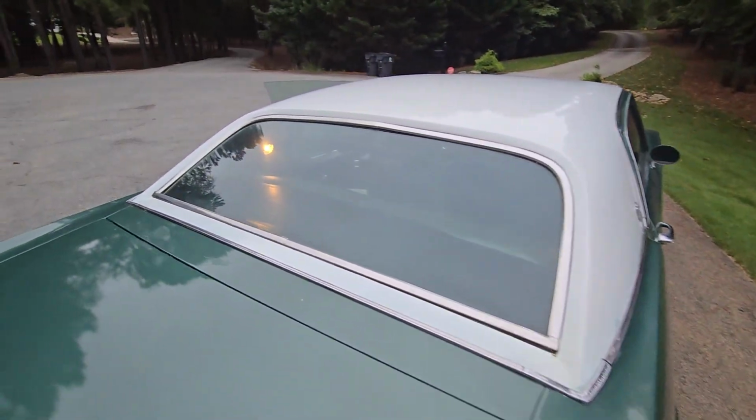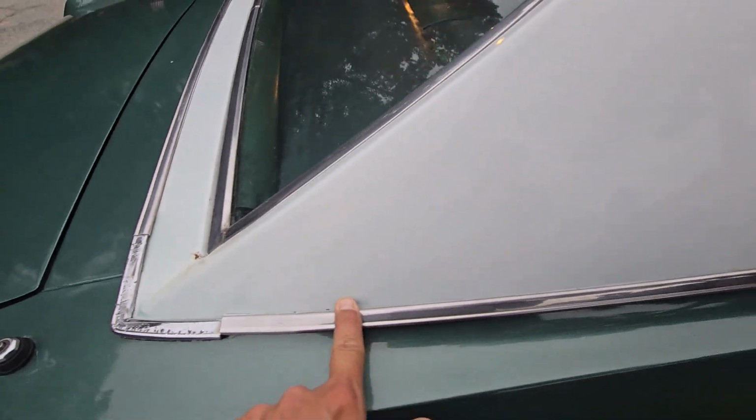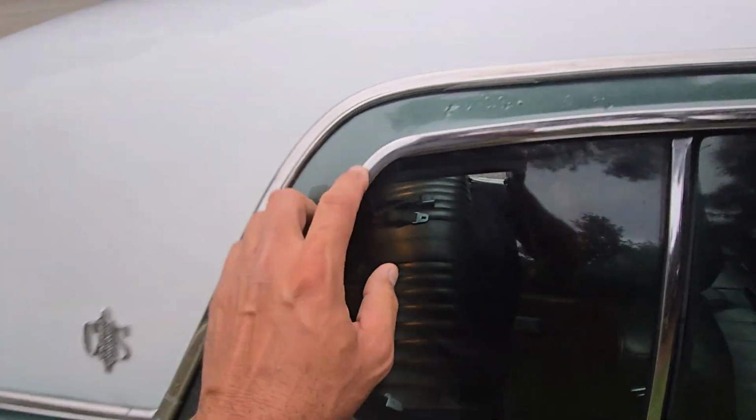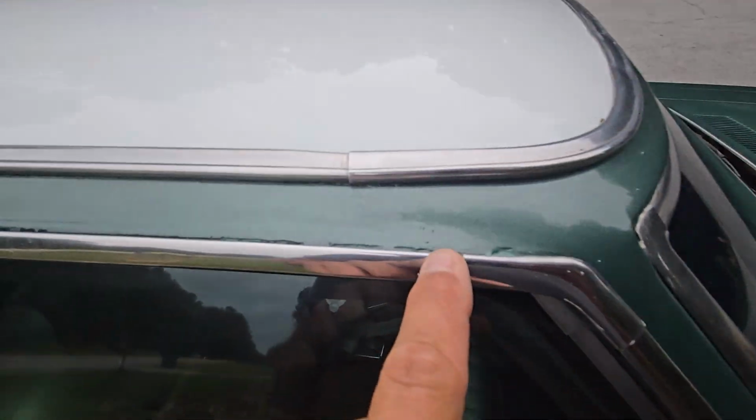So glass is in awesome shape. The top looks really great. A little bit of overspray right there. I think that could be buffed off. Your Cutlass Supreme emblem is good. A couple of tiny bubbles here. And this is what I was saying: around the car, there's a couple of little spots.